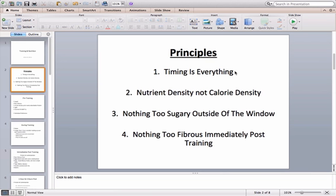The reason why we don't go too fibrous immediately post training is because we want our body to be able to absorb everything as quickly as we can. The trouble with fibrous foods, and they do a great job, is that they slow down the transition of foods through the gut, enabling us to absorb a lot of the nutrients from our other foods. But immediately post training, we don't want the blood flow to be diverted to the center of the body. We want to be able to get the waste products away from the muscles, and get the nutrients to the muscles.